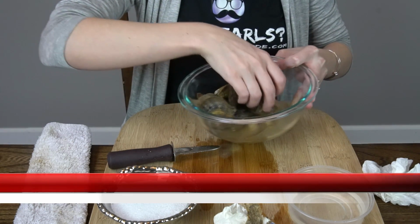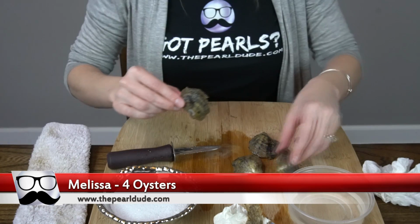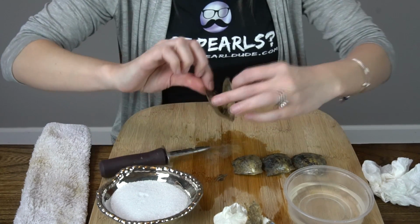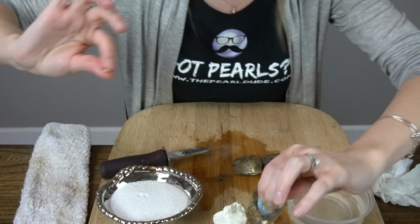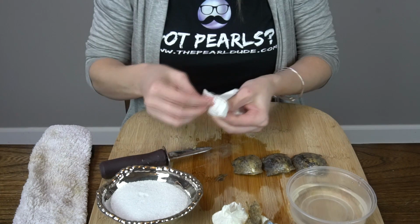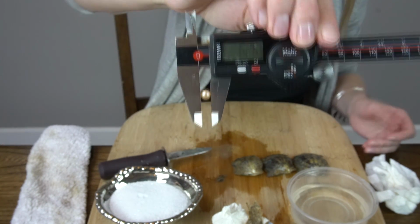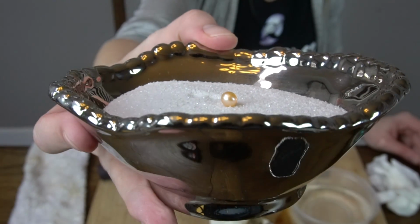And we will move on to the next order here for Melissa. Melissa ordered 2 oysters, so we'll be opening up 4 for her. Alright, this barnacle one I picked up first. Ooh, a peach. Yeah. Had a lot of peach today. No twins. Just a gorgeous peach color. 6.35. Oops, 6.25. Look at that. Very orangey. Yeah, what a beautiful peach pearl.